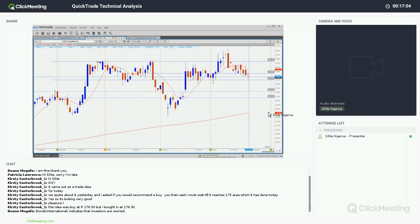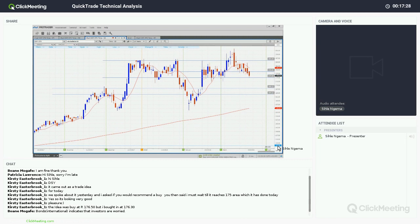So today, the level that we are looking at is 175. If we get any close below 175 on DSY, that could open up some door for sellers to come in and put more pressure, sending the price down to 168, 167.50, and possibly to 164. Those are the levels I'm looking at. I'm looking at the 168, 164 range. Around that range, I think there's a lot of value on DSY.